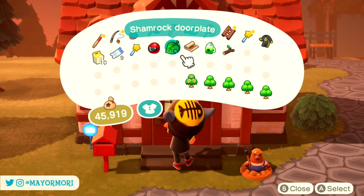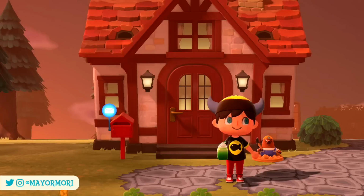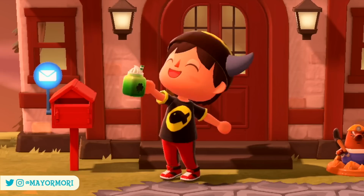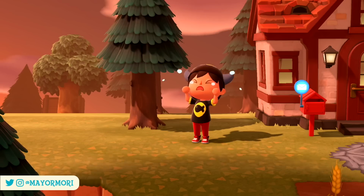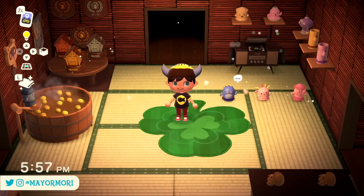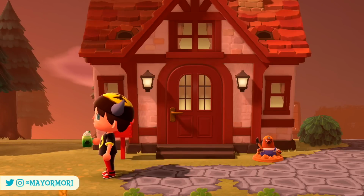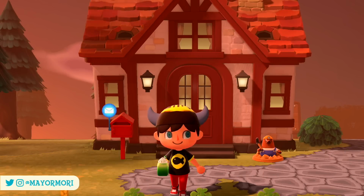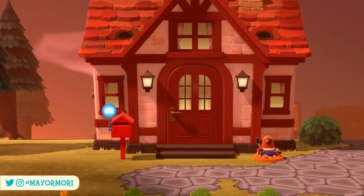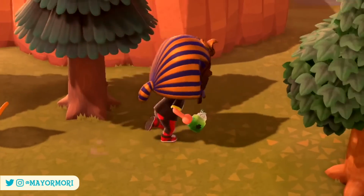These items are pretty awesome. The Shamrock door plate can be placed on doors or hung on walls. The soda is a unique handheld item that allows players to cheer when interacted with. It's super cute. Sadly, rugs for some reason still can't be placed outside, so we'll have to settle with using the Shamrock rug indoors. Now, just quickly, the Shamrock soda isn't actually a food item like you'd expect, which does mean it's not consumable and can be used an unlimited amount of times. It also means that if you fall over, it won't break, which is pretty useful.